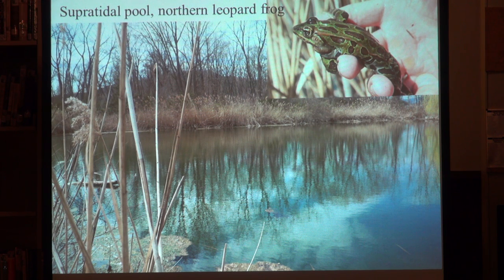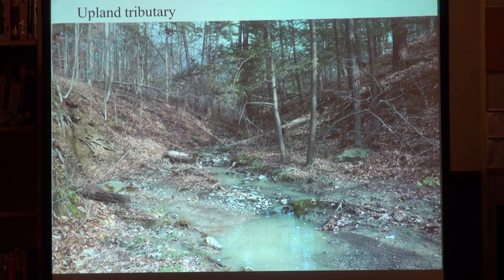And you'll notice that this pool is bordered by phragmites. I'll say more about this in a minute, but there are phragmites-dominated habitats of certain types that are actually very good for many kinds of plants and animals, despite what people say about how horrible phragmites is.